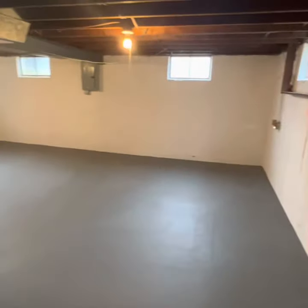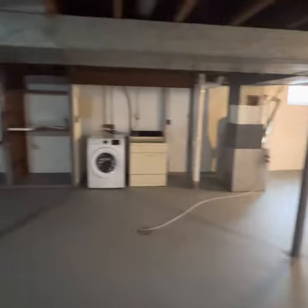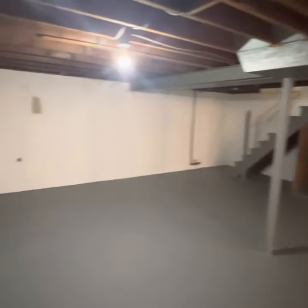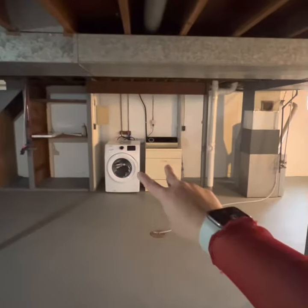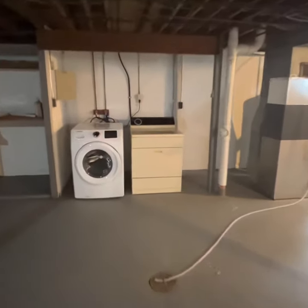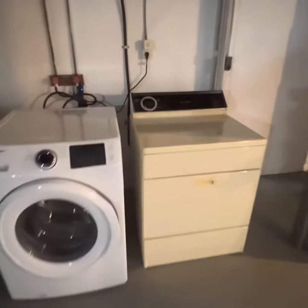Come check it out. Just kidding, I wanna show you this awesome, tidy basement. Score. Storage down here, only storage with your laundry. This is for your use, but if you break it, you fix it. Now we can come check it out.